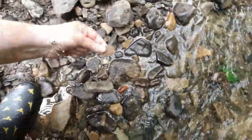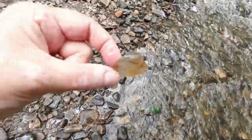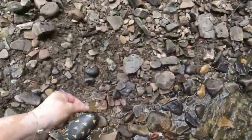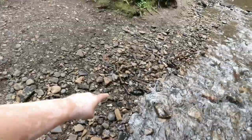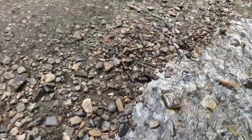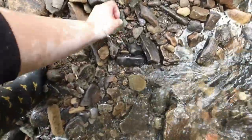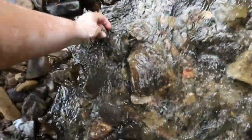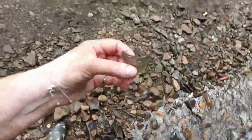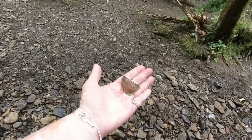What's that? It's a chunk of glass. Let's wash it together. Just a chunk of glass, isn't it? Nothing exciting. We don't need to keep hold of that. Well, that looks like the remnants of a chunky bottle. Always a sad sight. Oh, a bit of a lip of one as well. Give it a bit of a wash. Bit of a lip of an old bottle, isn't it?